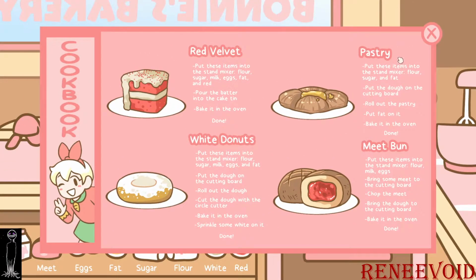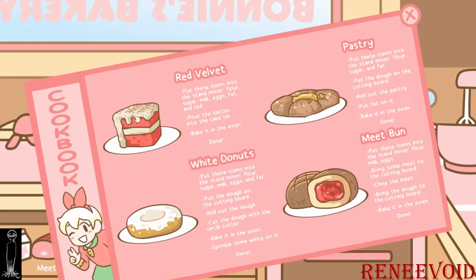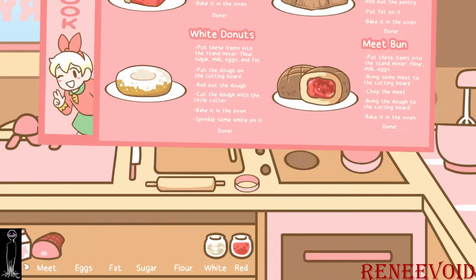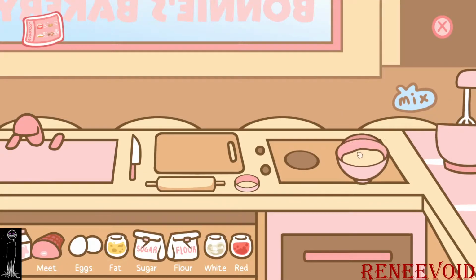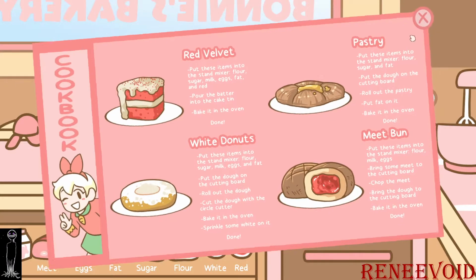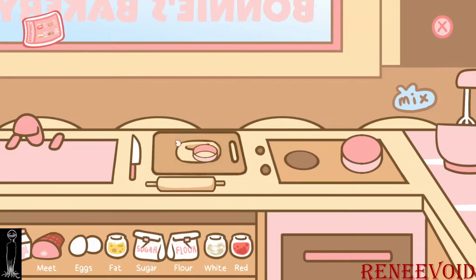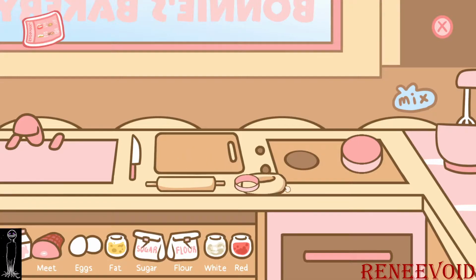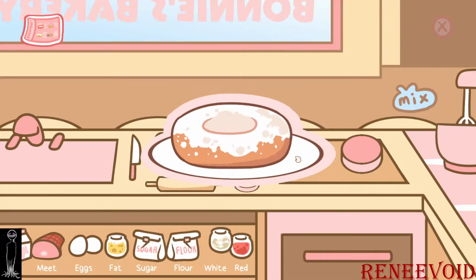Let's make white donuts: flour, sugar, milk, eggs, fat. Flour, sugar, eggs. Fat. No milk? Yes, milk. Did you say white? No. Mix. And then cutting board. What do I do then? Roll out the dough. Then cut with the circle cutter. Then bake it in the oven. And then what? Sprinkle some white on it. There we go.